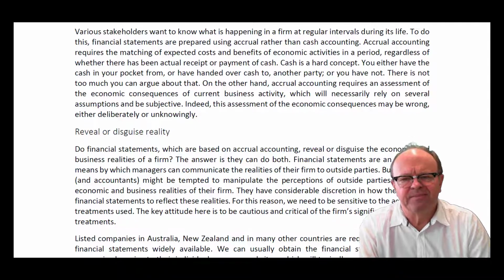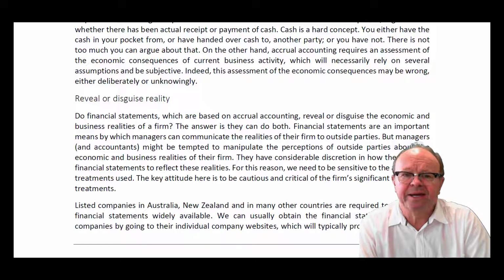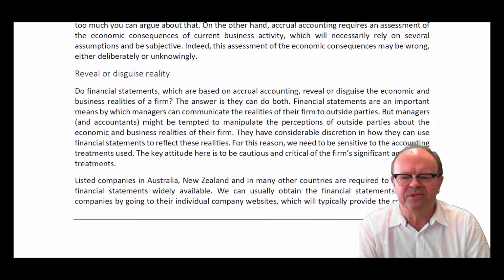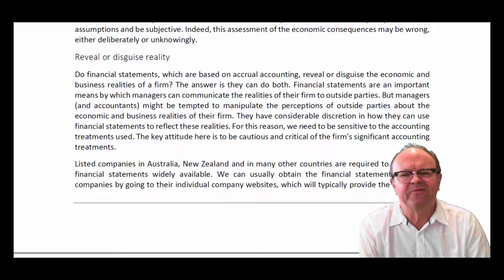Cash is a hard concept. You either have the cash in your pocket from, or have handed over cash to, another party, or you have not. There is not too much you can argue about that. On the other hand, accrual accounting requires an assessment of the economic consequences of current business activity, which will necessarily rely on several assumptions and be subjective. Indeed, this assessment of the economic consequences may be wrong, either deliberately or unknowingly.